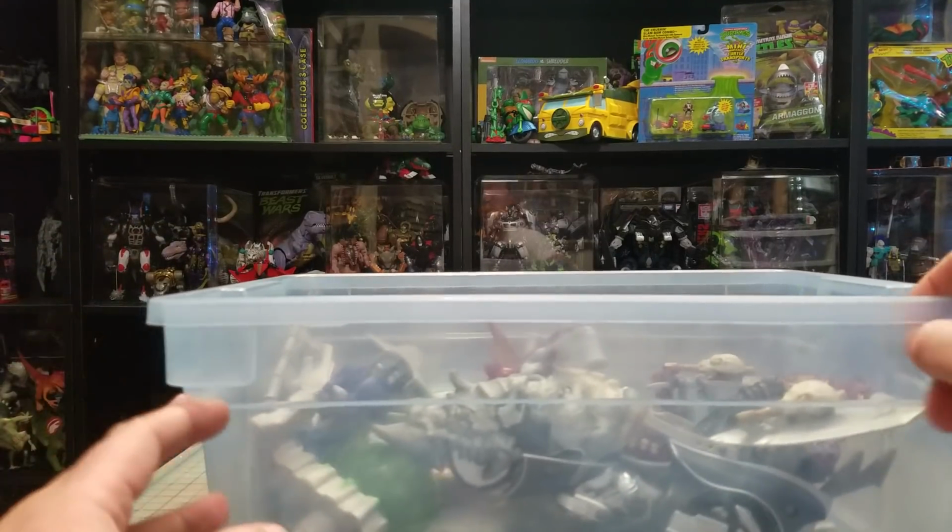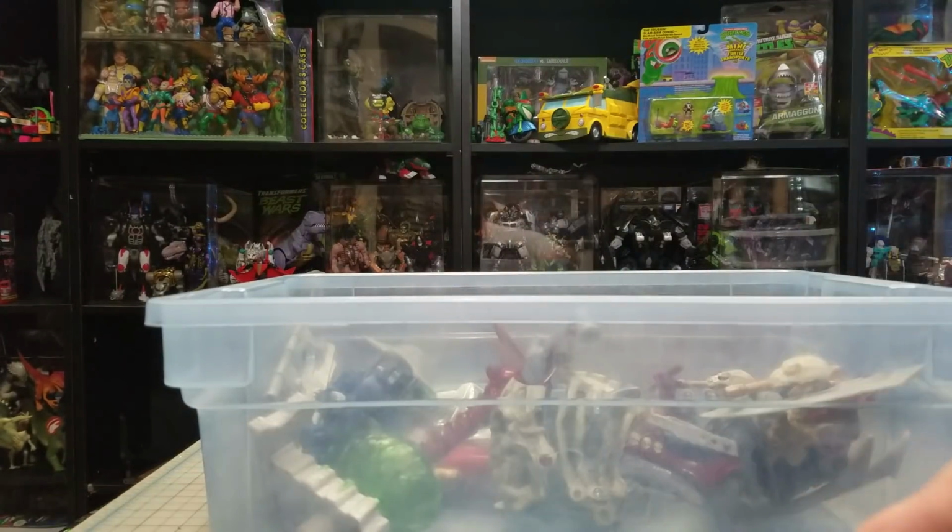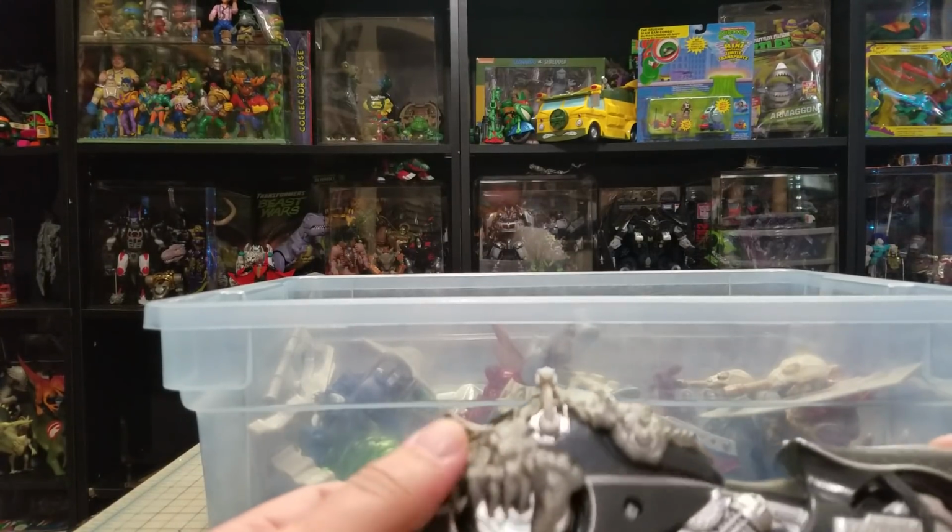Let's see what I've got in this box. I found this box at a thrift store. I want to say I paid... actually, I probably can tell you what I paid. $6 for this whole box. Which probably wasn't worth it, but we'll see.